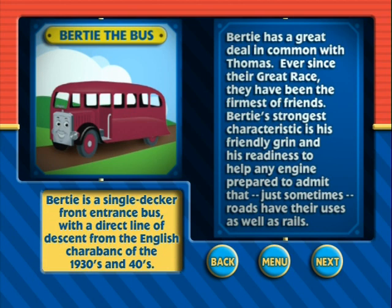Bertie is a single-decker front entrance bus with a direct line of descent from the English Carabanc of the 1930s and 40s.